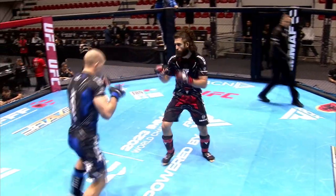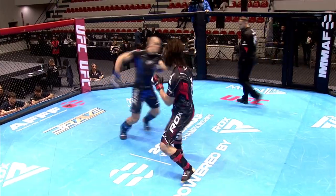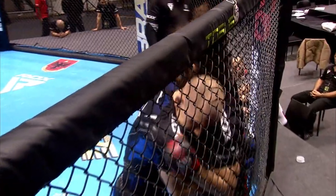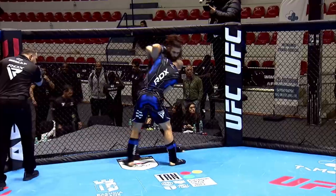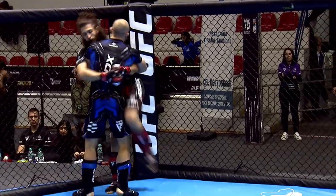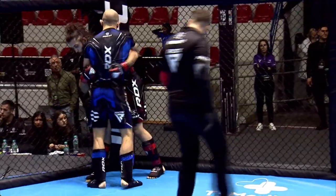Second round here between Team Poland and Team USA. Wolski from Team Poland in the blue, Christensen from Team USA in the red. Wolski now pulling the trigger, trying to initiate the game plan and get the clinch, get the takedown. Gave away the takedown at the end of round one to Christensen. Eight finals here for the middleweights, 83.9 kilograms or 185 pounds.